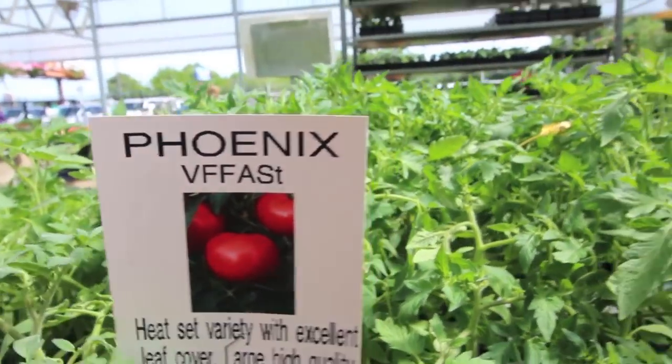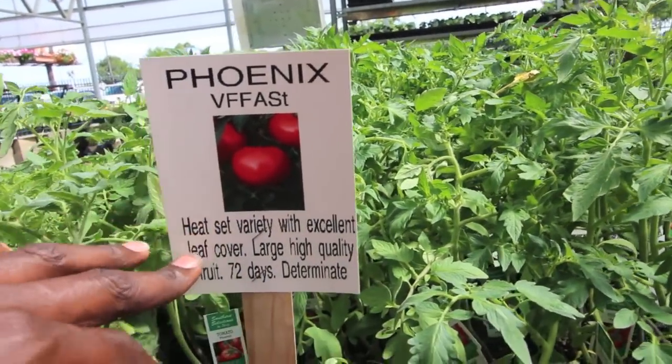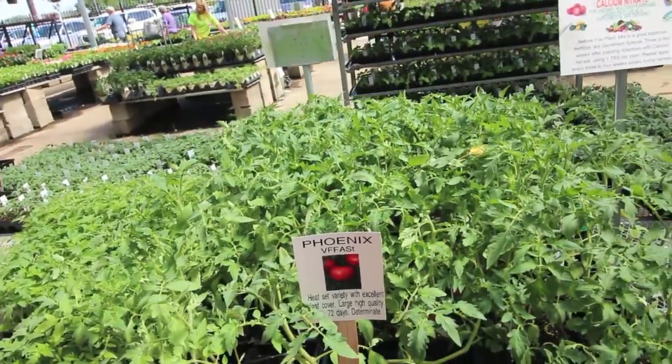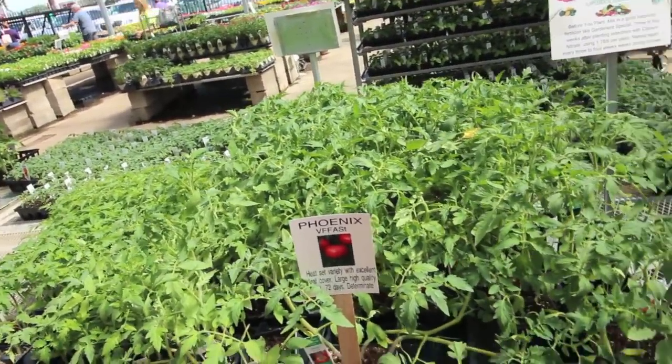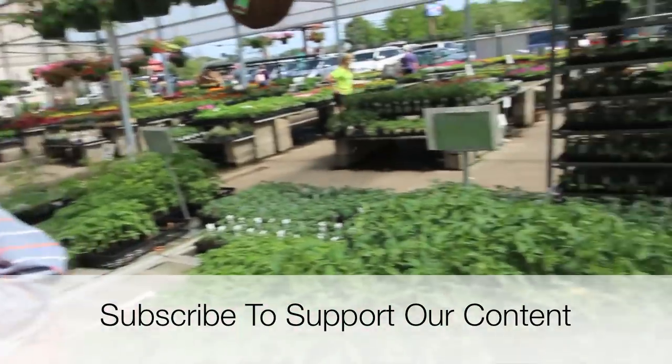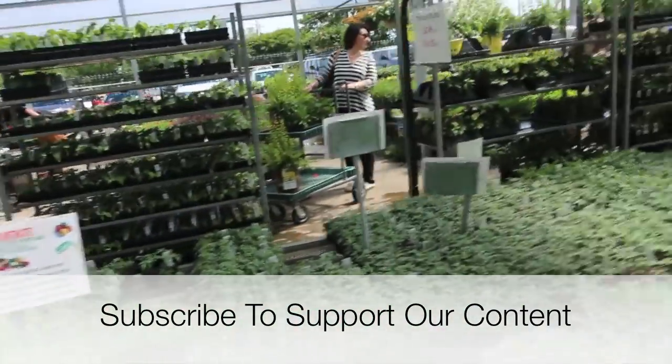The reason why I think it's good to have something like this is it says heat set variety, which I think means that they take a lot of heat. So Louisiana gets 900 degrees, so they get hot. Yeah, these may be a good variety to keep.